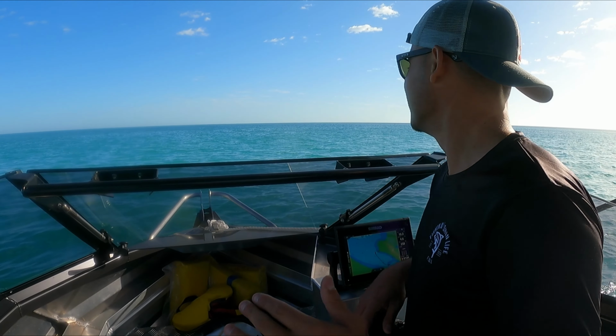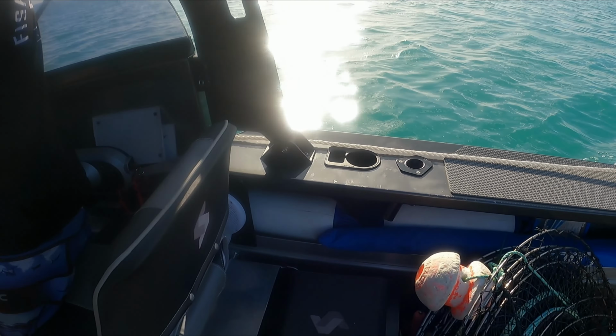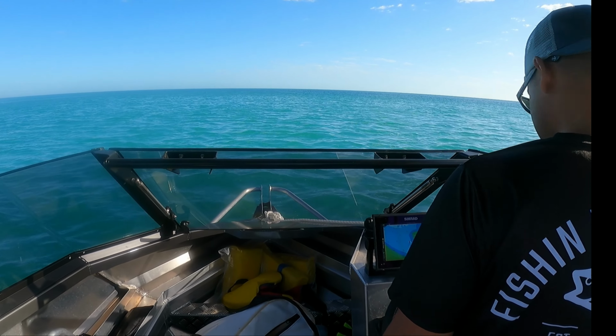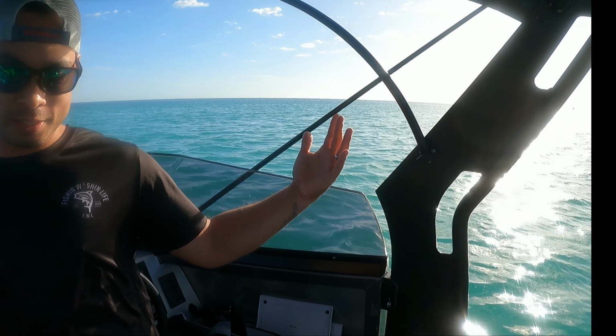Most perfect Shark Bay boat. Look at the size of it. Oh, loving it. Loving life right now. We on the spot already? Yeah, that's it. We're here. Ready to go. Just like that. We're at our crab hunting grounds.